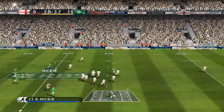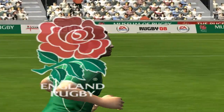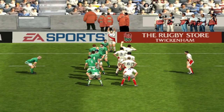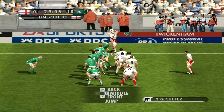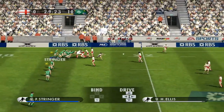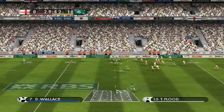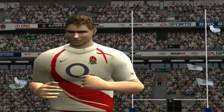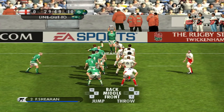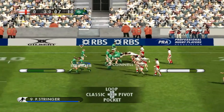Picks. Into touch. It's in touch, England throwing. Good quick throw. The ball's won. Swept across. Clearance kick. The Irish have the throw at this line. They throw. Good catch.